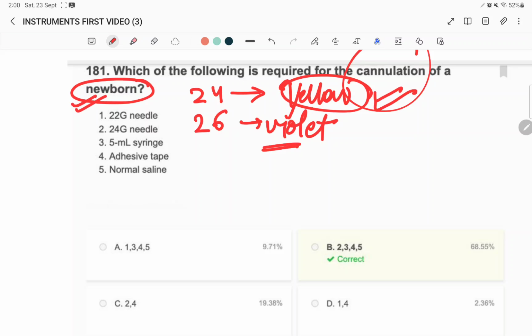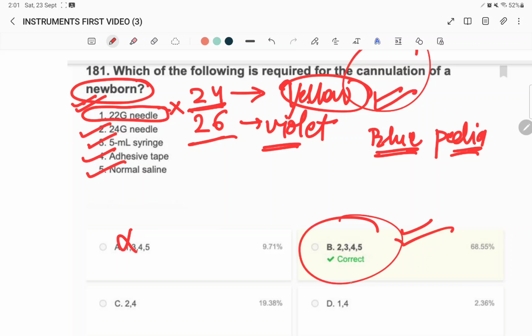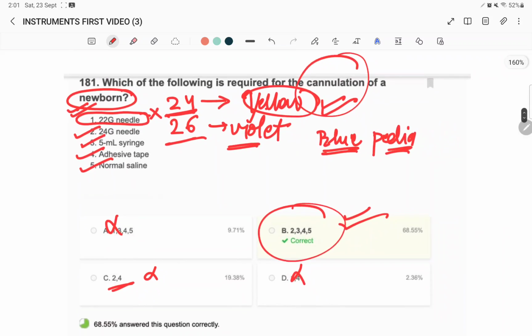In some of the books it is written that we even use the blue one for the pediatric population, but pediatric is a wider range. In newborns we specifically use 24 and 26. So in this way we eliminate this, and the answer is 24 gauge needle. Definitely we need a 5 ml syringe, adhesive tape and normal saline. So the answer is going to be this one, not the other one. So definitely you will need normal saline.